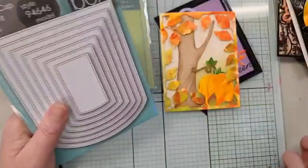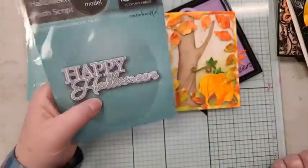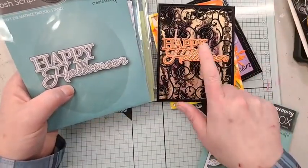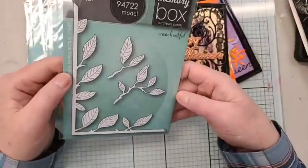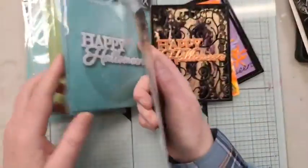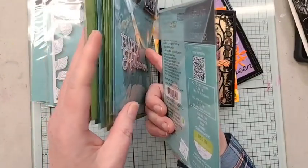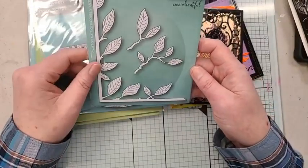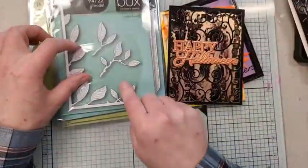And then we've got the curved layers. So those guys are $26. We have Happy Halloween. This was from last year, so a number of you guys might have it, but if you don't, it is a fabulous Halloween die. $15.99. And then this one is a new corner die. What's it called? Vibrant Leaf Corner. And that other one is called Exquisite Leaf Frame. So this is a slightly different leaf, but they look very similar, and you can do kind of the same things with them. So this one's only $12.99.